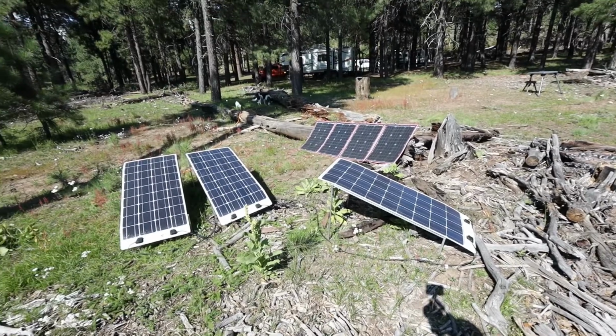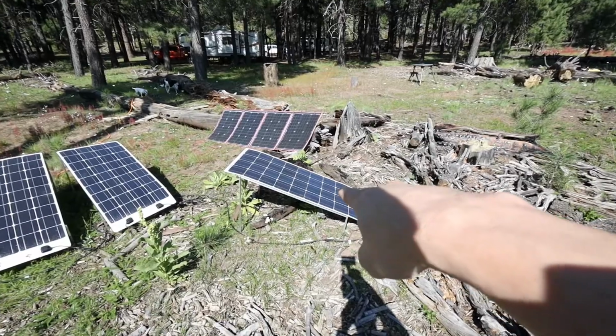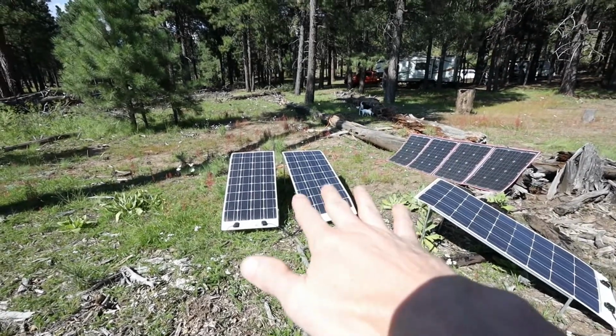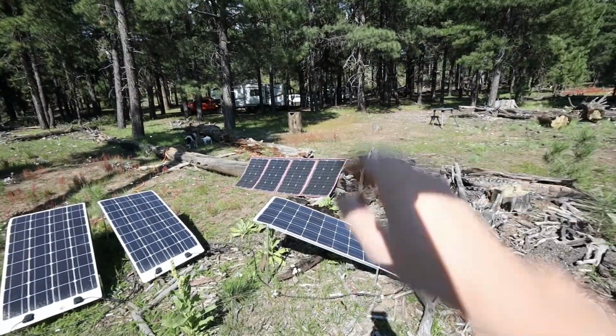I have them positioned at different angles. So this one I get more of the morning sunlight, that one the afternoon, and then this one, these two are pretty much like all day panels. So these kind of face south. This one's kind of face southeast, and then that one's face to the west.